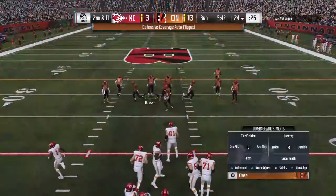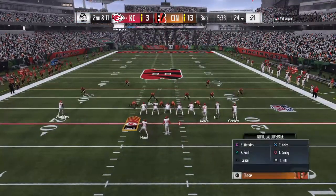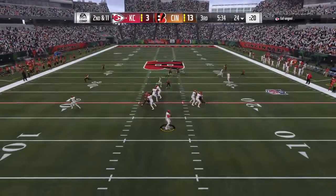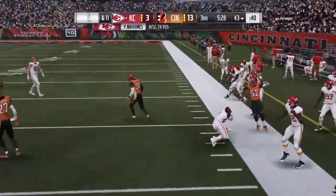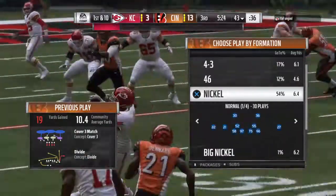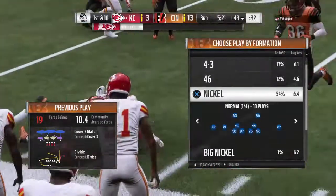A loss of a yard there to start out. That leads to a 2nd and 11. Shotgun snap to Mahomes. And he's got his receiver. That's Sammy Watkins. And they get him down, but not before he takes it across the 40-yard line. They call it a gain of 19, and it moves the chains.